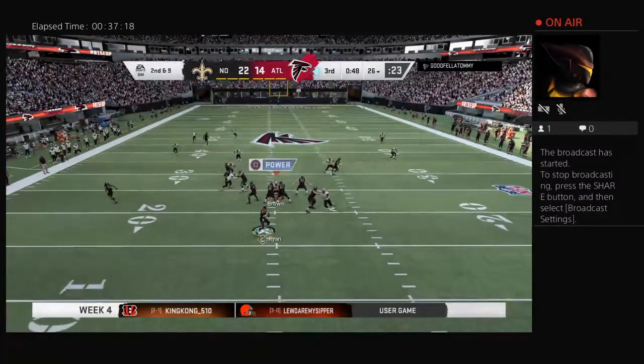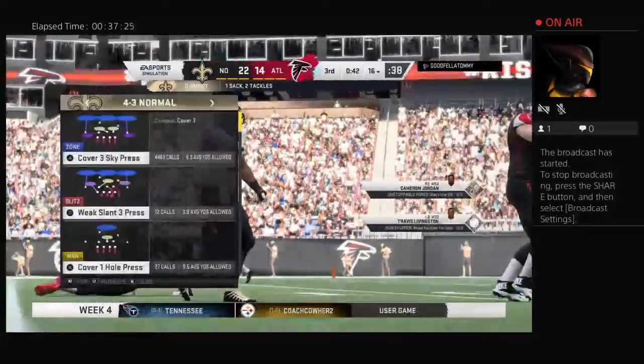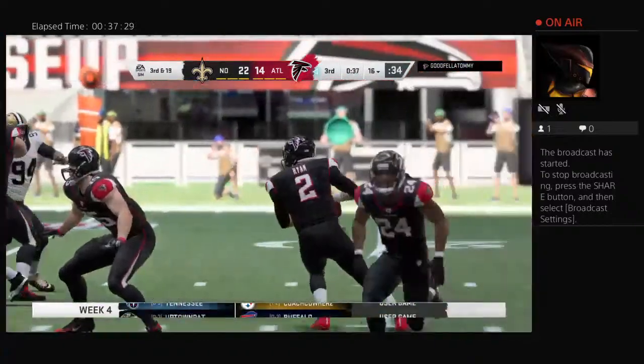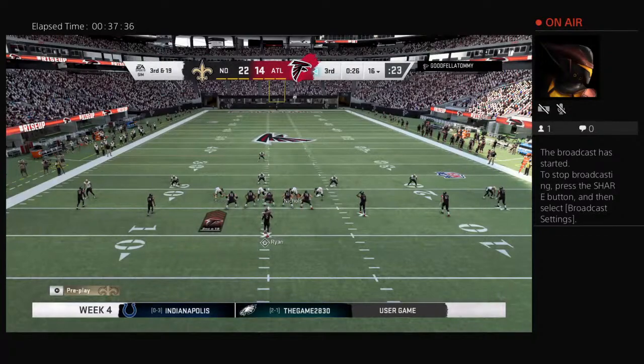On 2nd and 9, Ryan. He can't escape the pressure. Ryan goes down. Dwayne Smoot. Credit him with a sack as he buries him for a loss of 10. So the sack pushes him back, and now 3rd and long for Ryan and the Falcons.